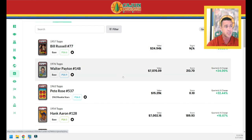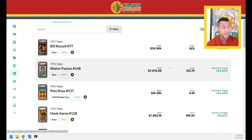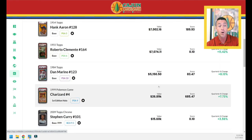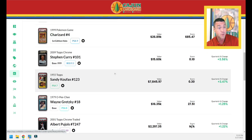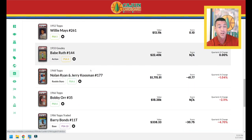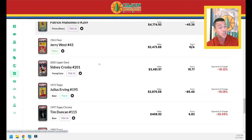And as you can see, like I said, the Bill Russell PSA 6 is way up. The Walter Payton PSA 9 is way up. The Pete Rose PSA 8 is way up, right? That's over the last quarter. That's fine. There's going to be cards that are up. But that's it right there. Out of the 50 cards, there's 1, 2, 3, 4, 5, 6, 7, 8, 9, 10, 11, 12, 13 cards up. The Babe Ruth PSA 4 is exactly even, and then it's a bunch of red.